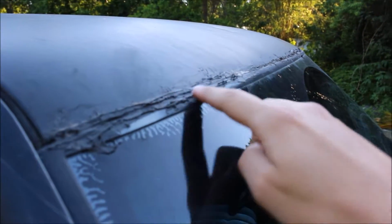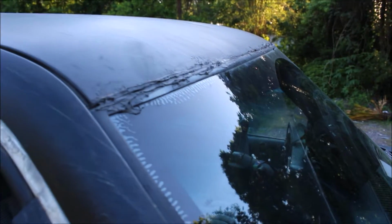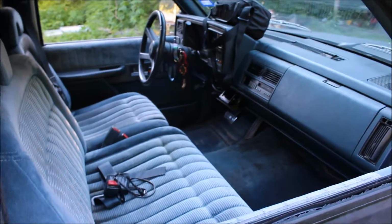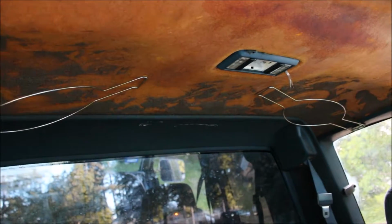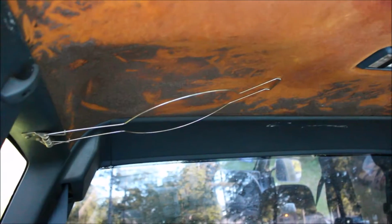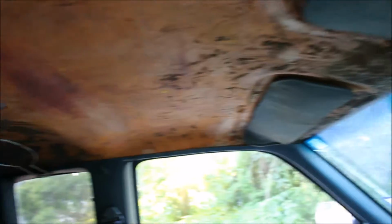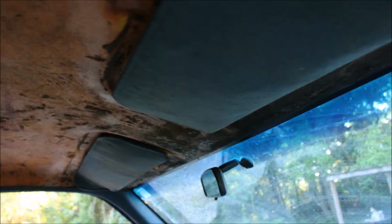We got some ghetto sealant going on there, and check out the inside. It's a lot roomier than my other one. Oh, and I want to show you guys this. Check this out. Cowboy hat holders. What in the actual hell are cowboy hat holders doing in here? I'm about to go to the rodeo. Oh, look at the mold, too.